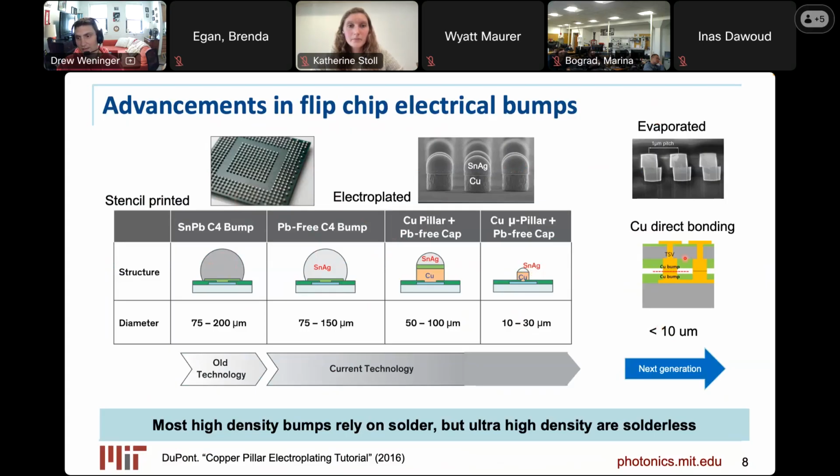Towards the future, folks are looking at direct bonding, eliminating the solder altogether, as it can contribute to a lot of parasitic electrical losses. Removing the solder and moving towards copper to copper direct bonding is the direction the field is headed, because in copper to copper direct bonding, not only do you remove the solder, but you can deposit the copper using an evaporation technique. When you evaporate, you can form pitches down to 1 micron, so you can form an order of magnitude higher number of connections in copper direct bonding. This shows where we've been and where we're going with respect to flip chip electrical bumps.